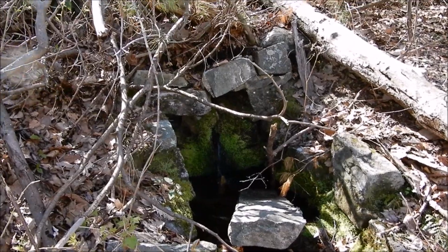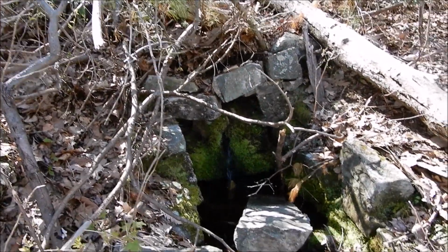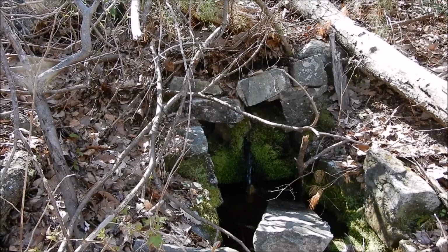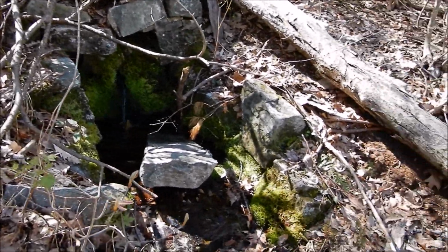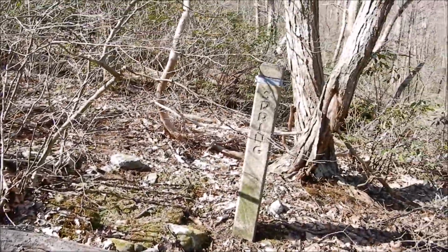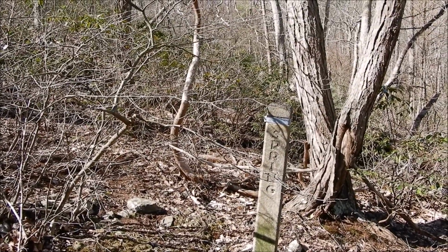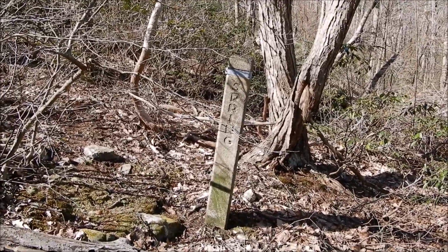And I mean, it's kind of falling apart now, but maybe you can see, it was constructed out of stones and concrete, mortar and stuff. And it's flowing good. And they even put one of these signs in the ground that says spring. On the concrete it says spring. I haven't read the bans, but they probably just tell you to boil the water or use tablets.